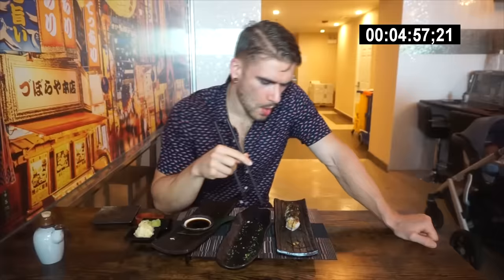Dude, that last bite with a little more of that wasabi, the little added floral aspect, that was 10 out of 10. Compliments to the chef. Compliments to the chef. That was fantastic.